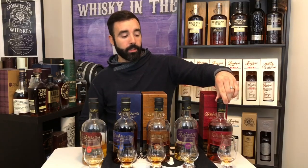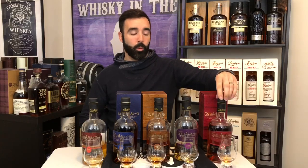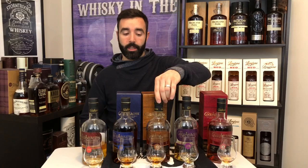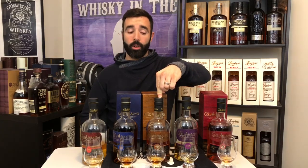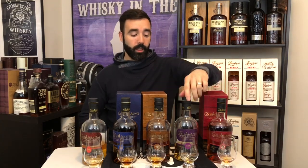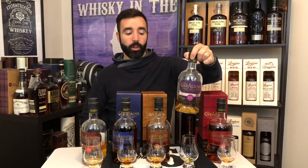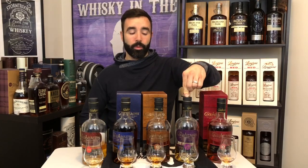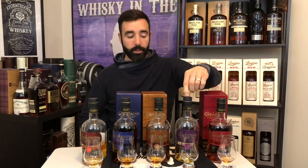Starting over here with the 10-year-old port, 48%. This is part of a wood finish series that Billy Walker invented. Also in that series is the PX 12-year-old. This is also 48%. Over here I have the 12-year-old standard release, which I already reviewed. You guys can check that out in the archives. The title of the review is called Why Ralphie Was Right. This was his Whiskey of the Year last year.